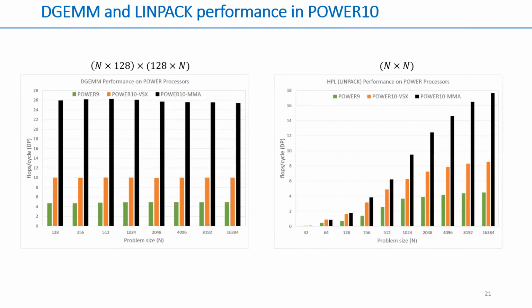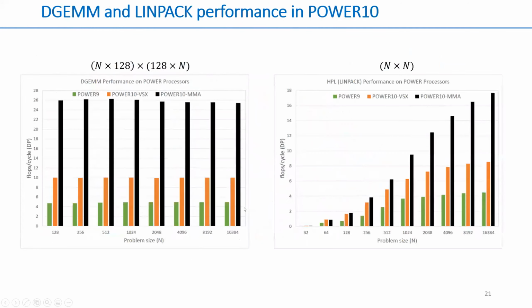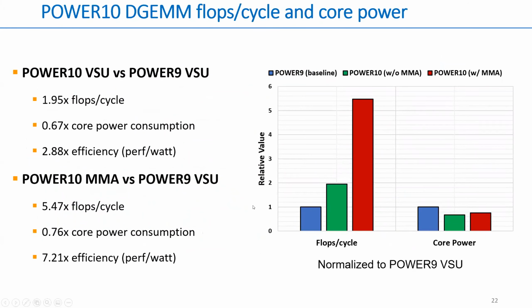The code generated is fairly tight. So this is the code that is generated. Essentially, each built-in becomes a machine instruction. And you can see the branch here back to the beginning. So very tight loop.